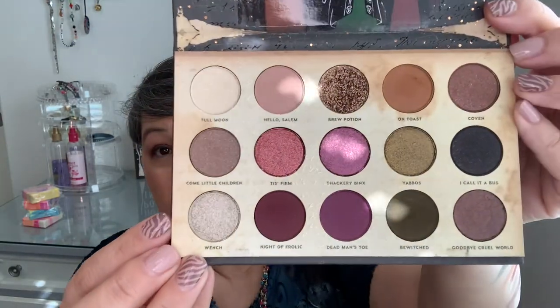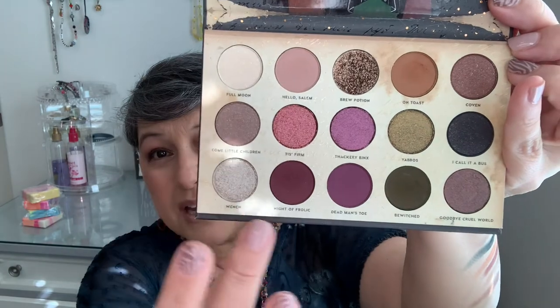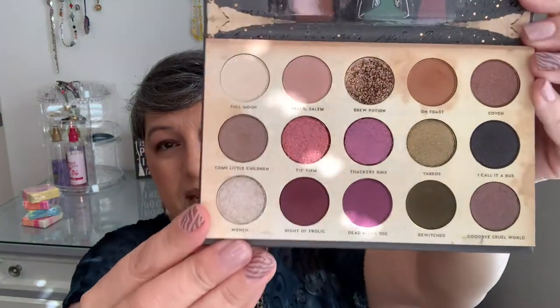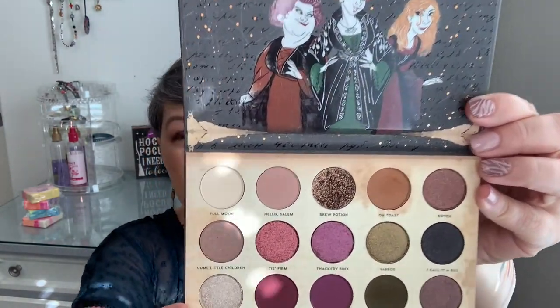But here are the colors. This is not dirty. This is the way that the palette is. When I first got it, I was like, is it dirty? No, that's just the coloring of the palette to make it look, I guess, spooky and witchy. I have used this a couple of times already and I have created two very different looks. I'm so glad I have this.